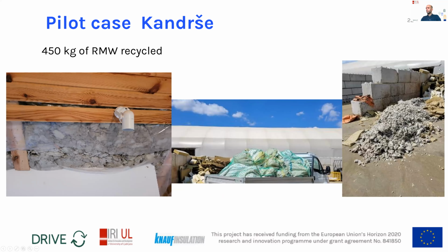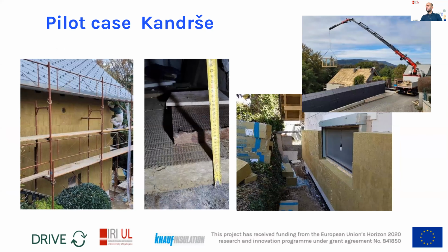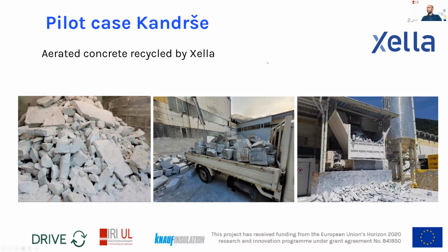Here we can see old mineral wool that was in the building. It was taken to Knauf Insulation Slovenia, and it was recycled, then transported back to the site and installed in the whole building envelope. Also new wooden windows, triple glazed, were installed in this demo case.